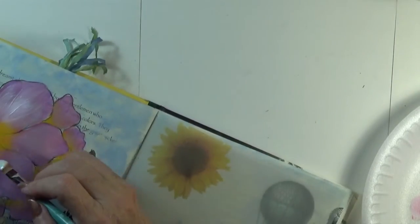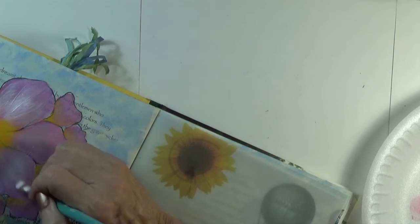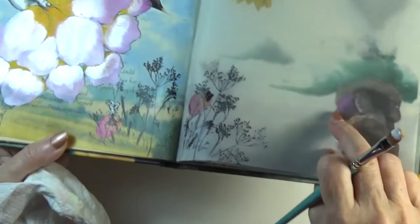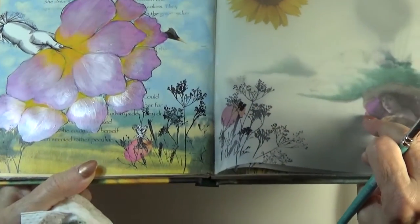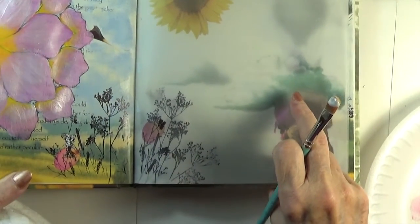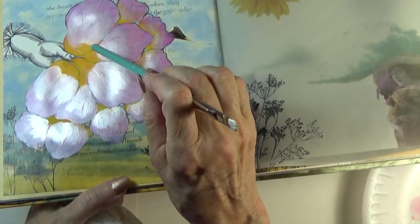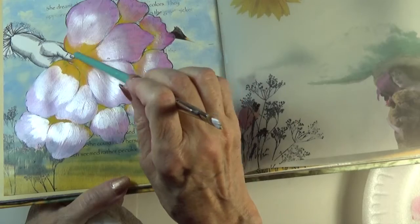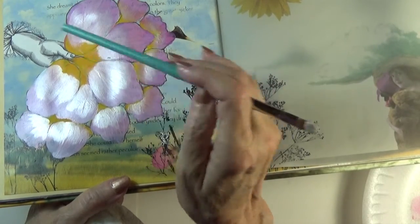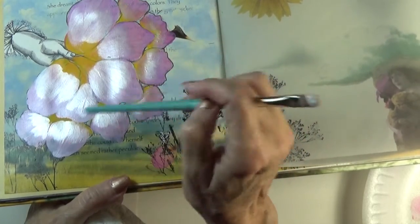And the last one. And of course, on the last one, it always works the very best that it did for all of them. Do you see the gradation of color? Quite happy with that. And I'm not too unhappy with this hard edge, because I will be going back and revisiting this with some black Uniball, which will bring out the placement of the individual petals.